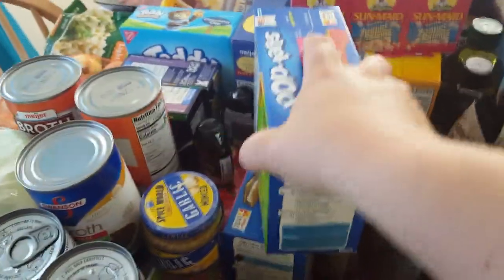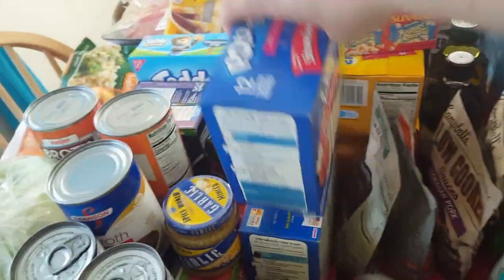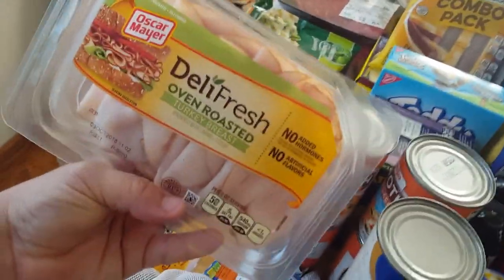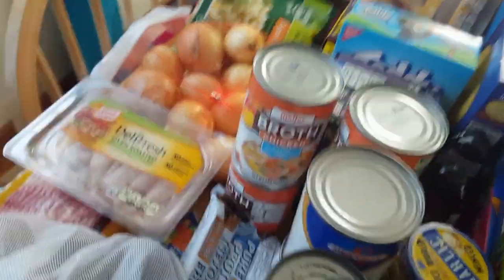Alright, so we got Pop-Tarts. I got strawberry and s'mores, and they were $2.50 a piece. Got a head of lettuce. It was 98 cents. Got a thing of oven-roasted chicken breast. It was part of the 5 for 5, so it was $2.49, and I had a $1 off coupon.